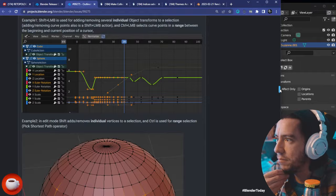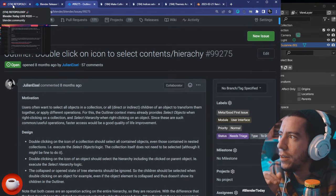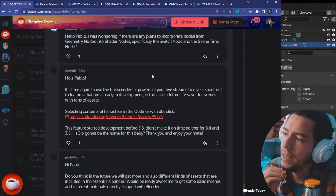Yeah. Another one that would be nice to have. Double click the icon to select context hierarchy. Would be nice to also double click on the object itself to get all the objects in the immediate collection. That would also be nice.